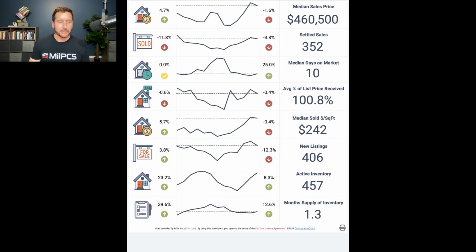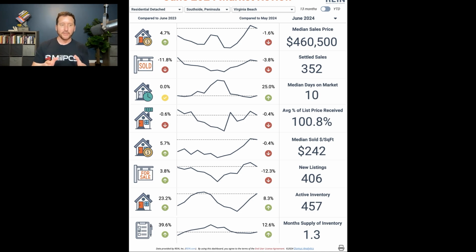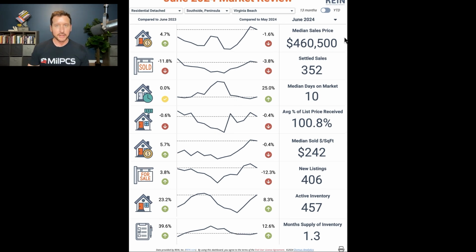It usually does around summertime. Until we see more inventory, these prices are going to continue to rise. So if you're PCSing to Virginia Beach and the cost of living just seems too high, there are some surrounding areas that you may want to consider.